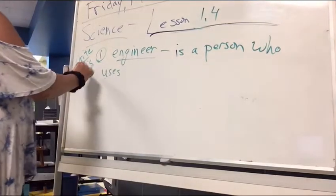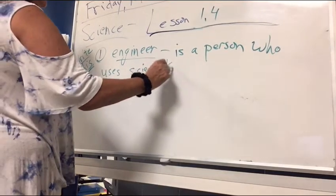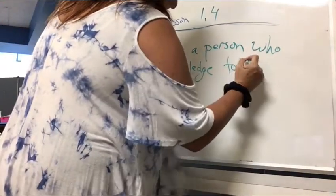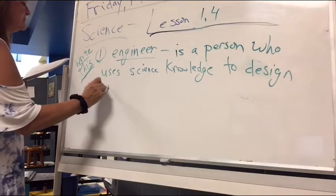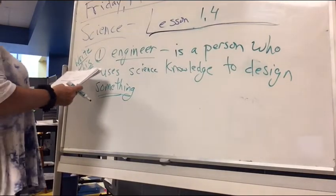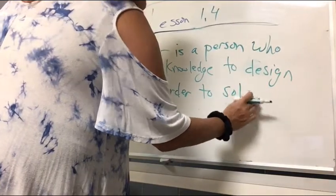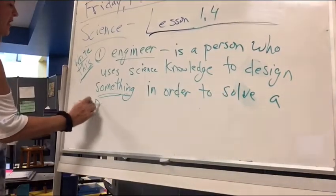An engineer, go to your vocabulary sheet. An engineer is a person who uses science knowledge to design something. They have to design something. They've got to figure something out in order to solve a problem.